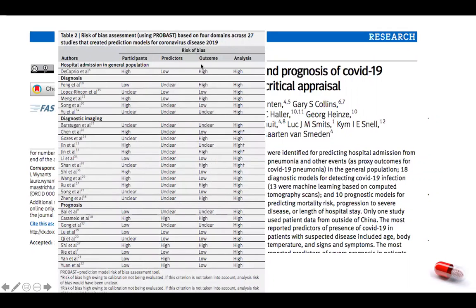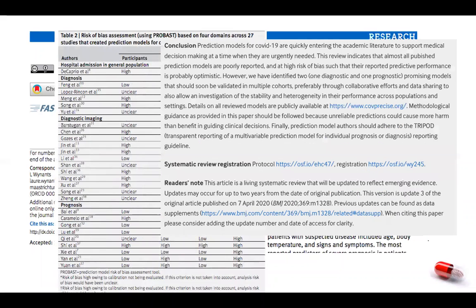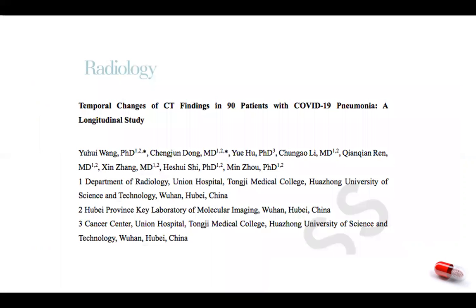Then they found a high risk of bias in almost all papers in diagnostic imaging to perform the diagnosis and also to perform the prognosis of these patients. Then the authors do not recommend the use of imaging for these, and we should always think about this when we are indicating imaging in these patients.